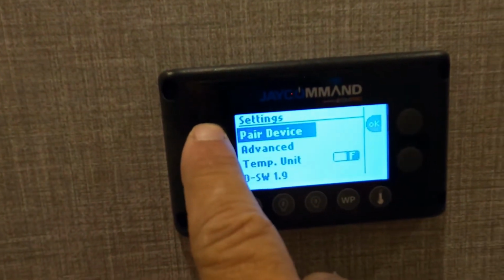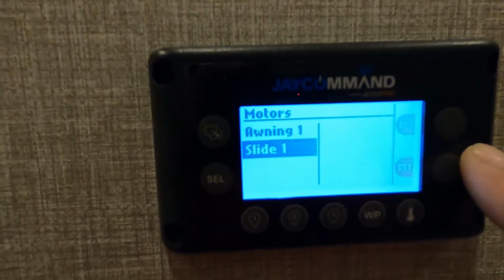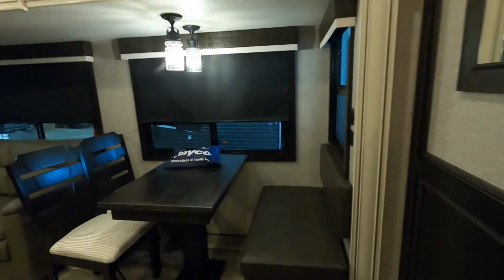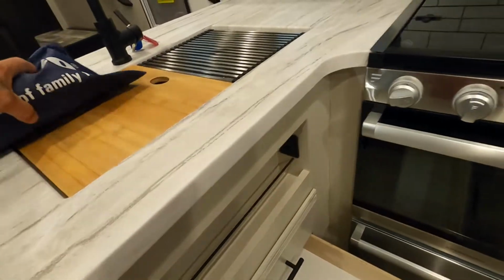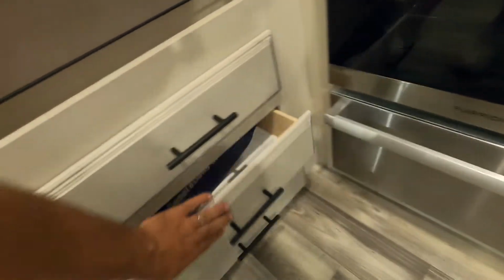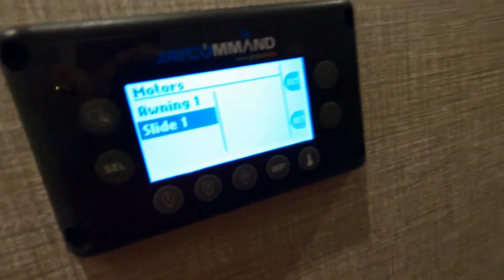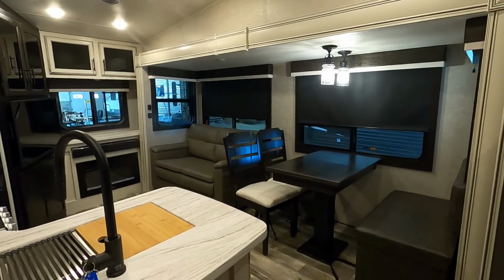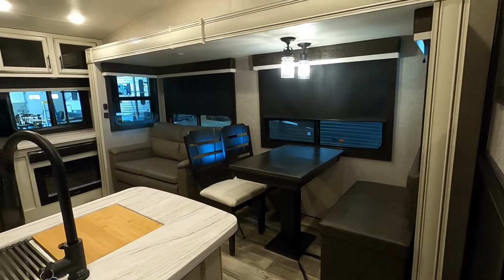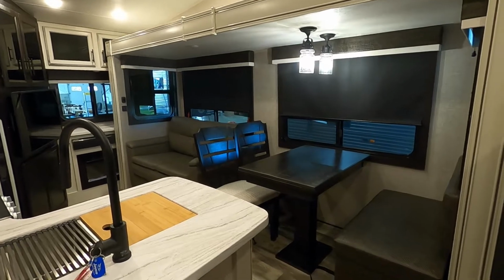We're going to go up to our motors. We're going to select our slide. And before I hit retract, grab your Jayco bag and put that away for you. Retract. So, doors and drawers: walk through the unit, make sure all doors and drawers are closed, everything's snapped in nicely, everything's ready for travel. Bring our slide in.